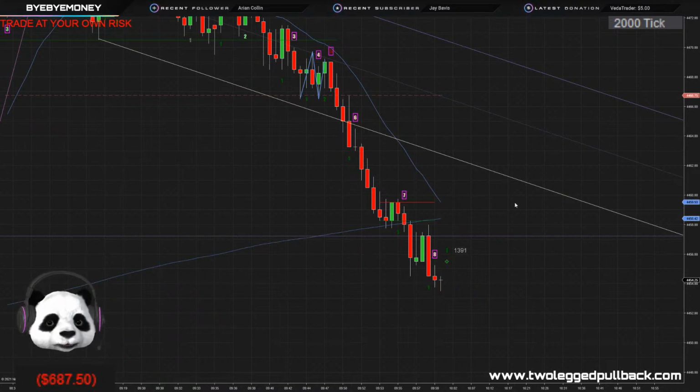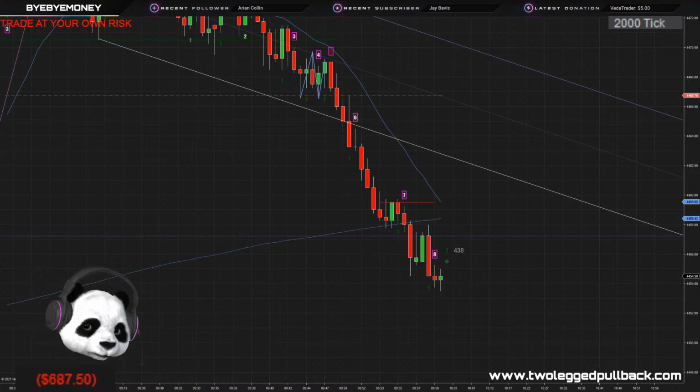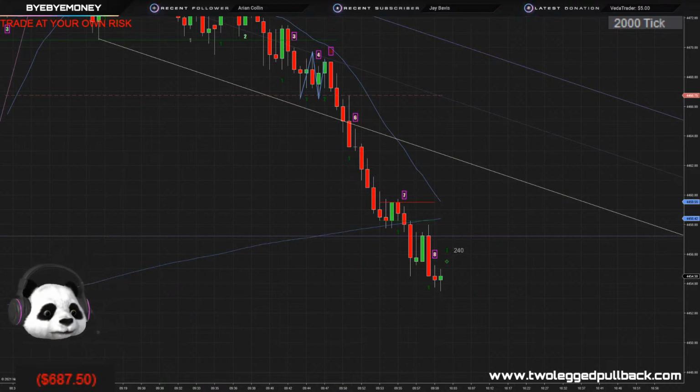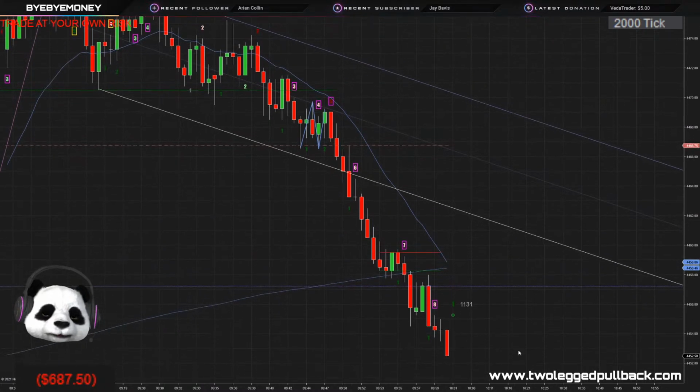Always in short currently. That's what the mode is in. Absolutely incredible right now. Just watching. No entries here. We are in the 8th trap down. That's absolutely incredible. Very strong move.